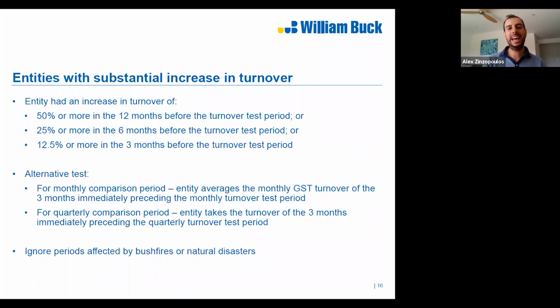So if an entity had an increase in turnover, what you would look at is your 12 months before your test period. So if you want to assess a decline in turnover for the April 2020 period, what you would do is pick one of these three. You could look at your turnover for the preceding 12 months, so March 2019 to March 2020. Look at March 2019 and then look at March 2020. If March 2020 revenue is 50% more than March 2019, you could come under this alternative test.